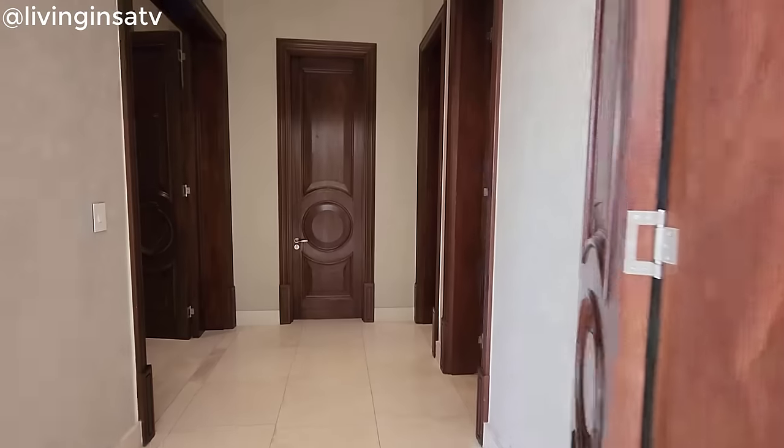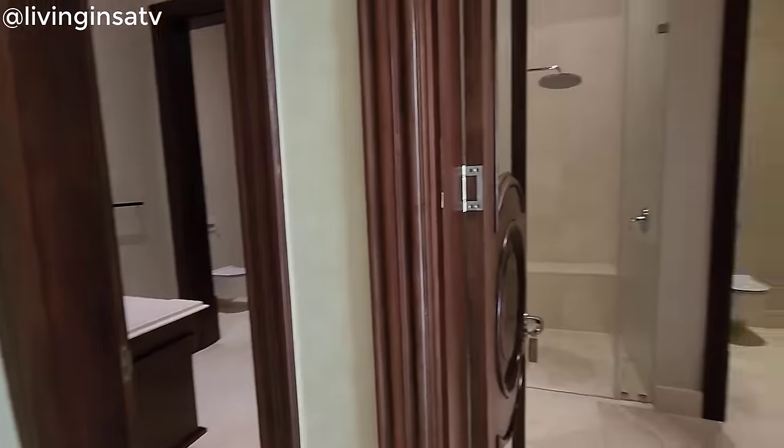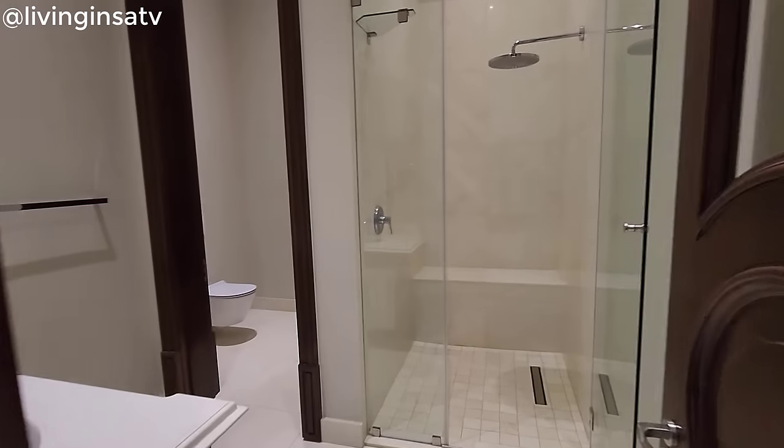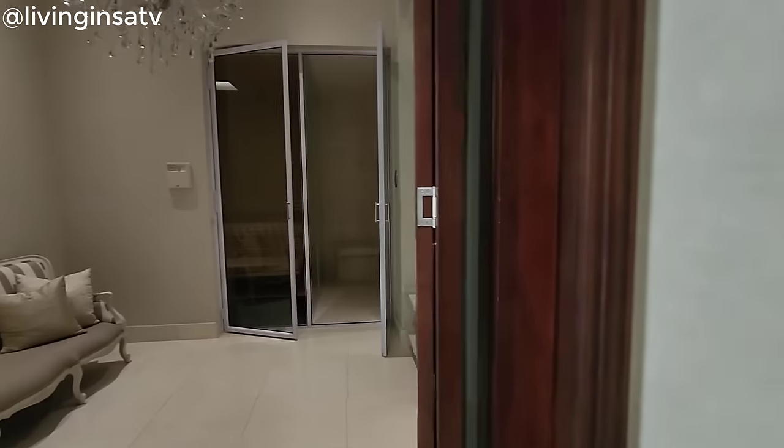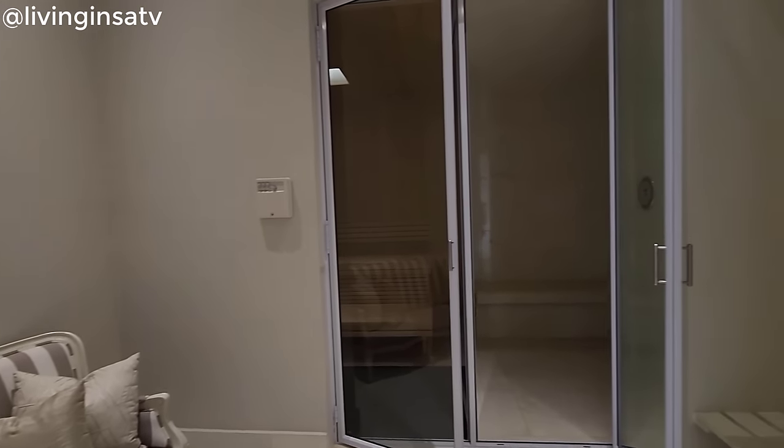You know, just the amenities that you expect a mansion like this to have. So steam room, sauna, you name it. Now we're going upstairs, guys, to see the master bedroom.